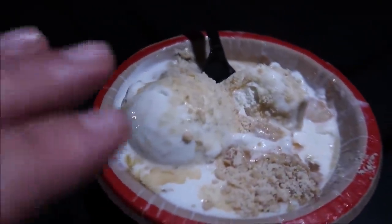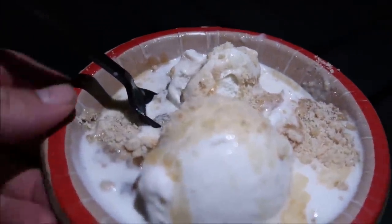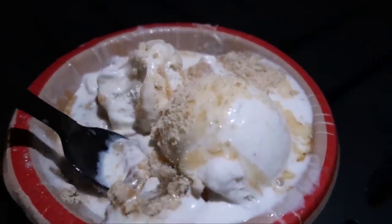It's really good. I mean, the ice cream is just vanilla ice cream, but honestly, that apple crisp and this strudel, that's the big seller. That poor apple crisp a la mode didn't even stand a chance. Wow, it was so delicious. It was only $6 too. That's not that bad of a deal.